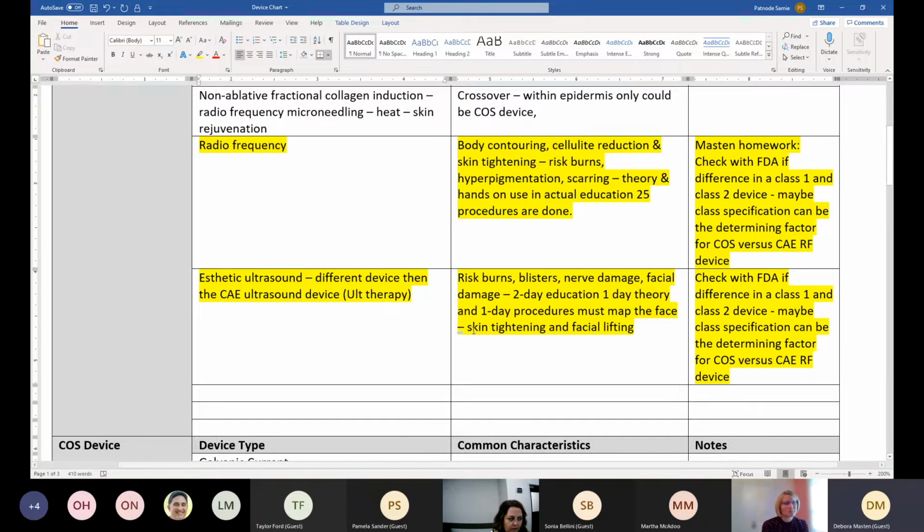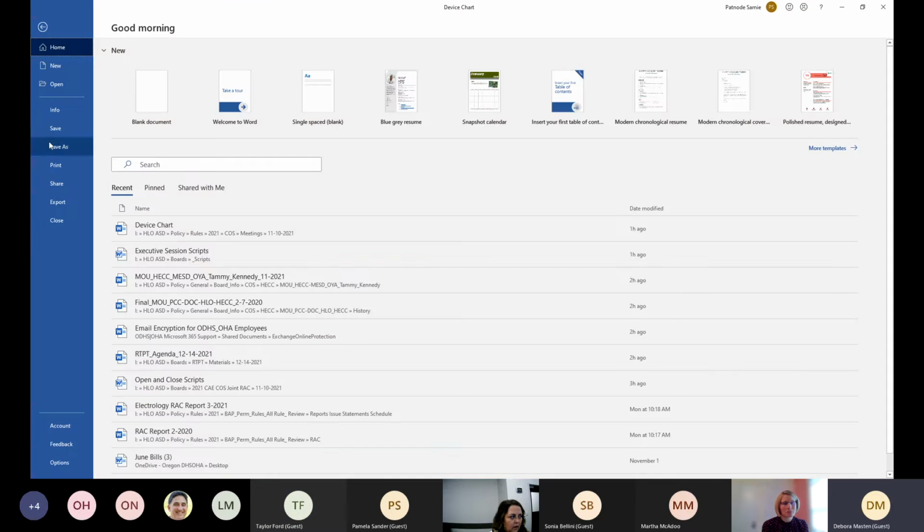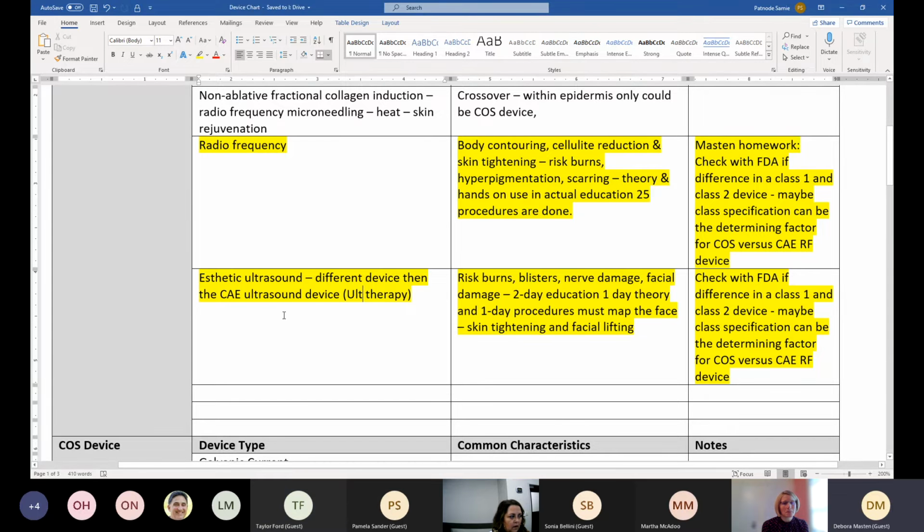The Hyfrecator would be one that would come to mind. It's used in dermatology for lots of different things, removal of skin tags and cautery and all of that. And it uses radio frequency? Yes.